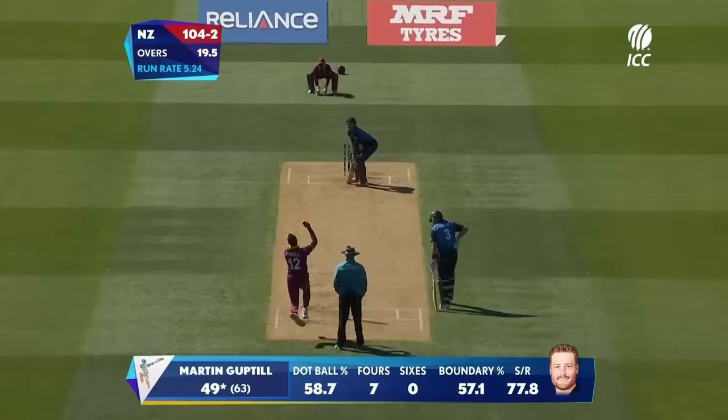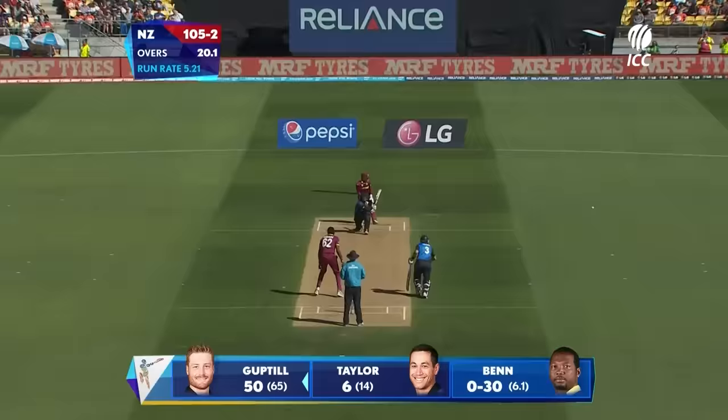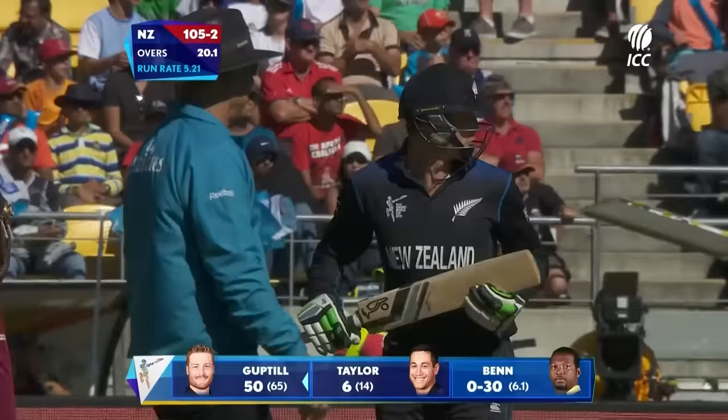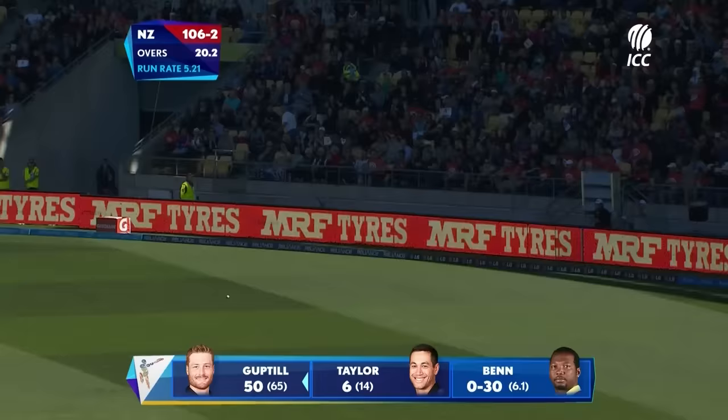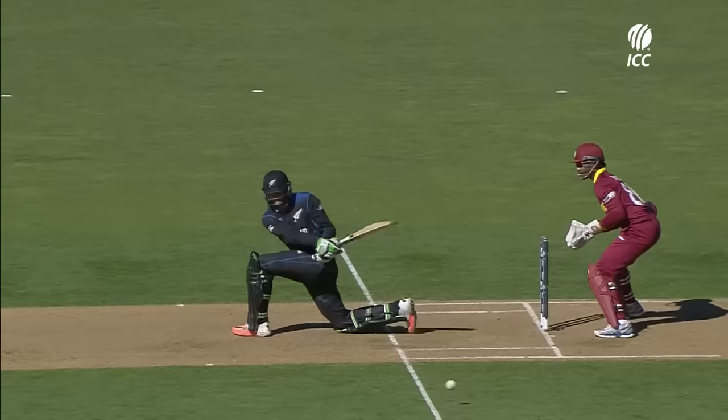And Guptill has 50. Wonderful return to form at just the right time, after 20 overs. Oh, that's a good sweep shot. He's been lucky to get Suleiman Ben in that area for some time. And placed it. Just had to beat short fine leg, with acres of space.